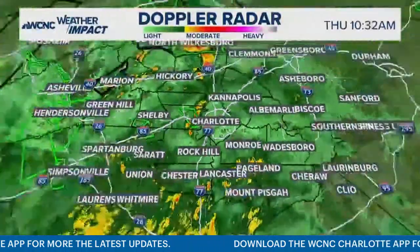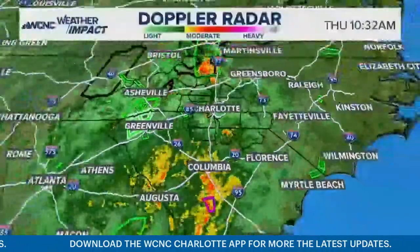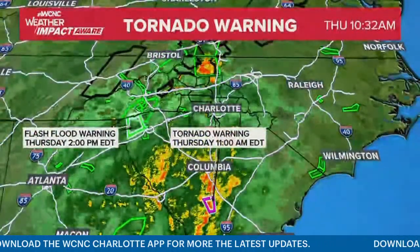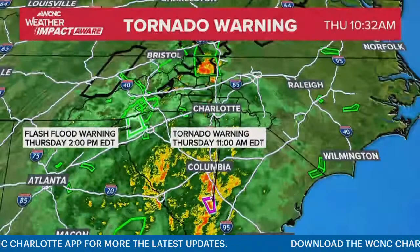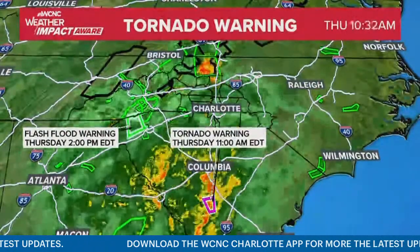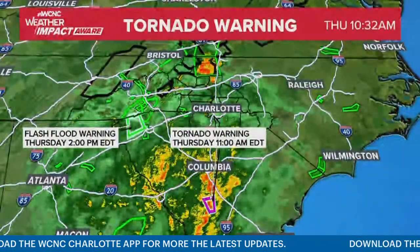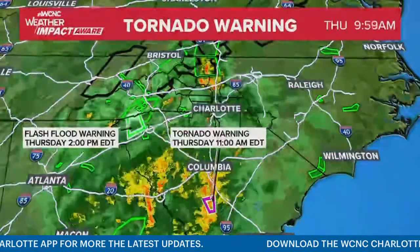So you have Orangeburg, you have all the way up towards areas near Batesville, Leesville, that area. That's getting the severe weather threat and possible spin-up tornado there. So pretty close to Columbia. And with this storm system moving north at about 20 miles per hour, they'll move across and head towards Columbia and eventually move up in our direction.